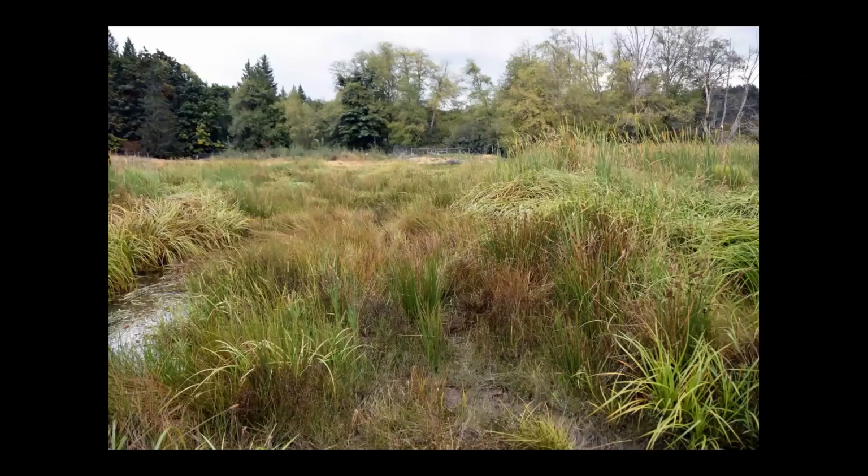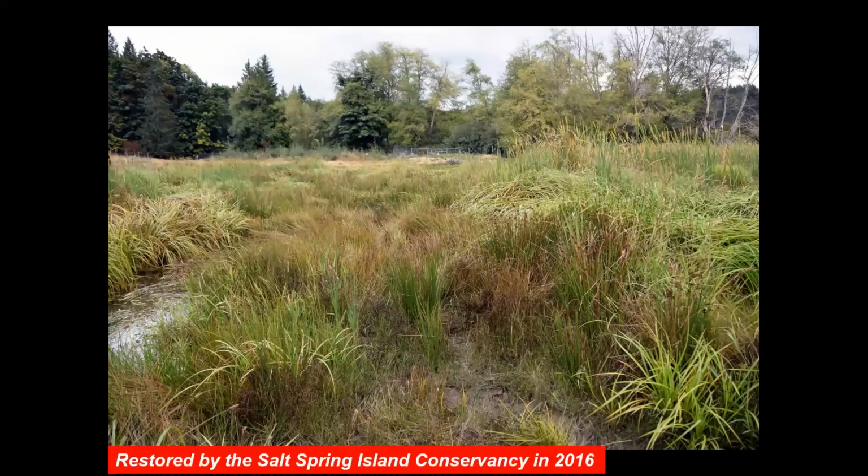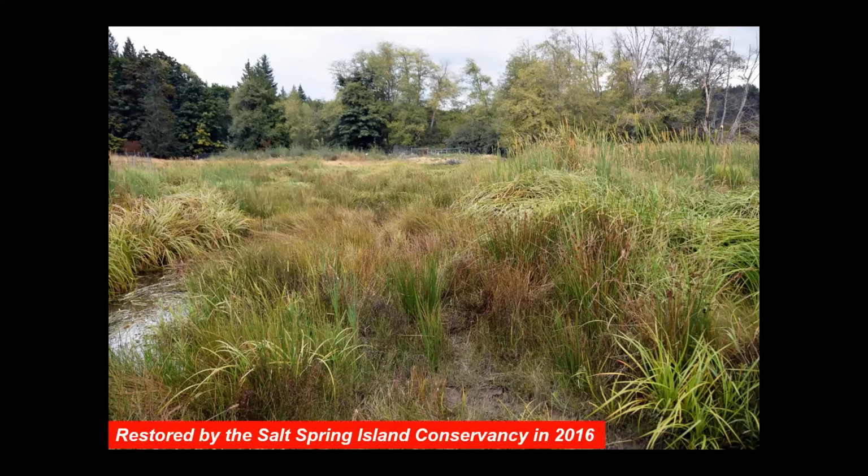All right, looking at this wetland here, look at that diversity of plants. All the sedges, all the rushes. Is it restored or is it natural? It was restored by the Salt Spring Island Conservancy in 2016. And we built it on a golf course that went out of business. Prior to construction, the area was dominated by reed canary grass. Now it supports this amazing diversity of plants. Are you ready for the next one?